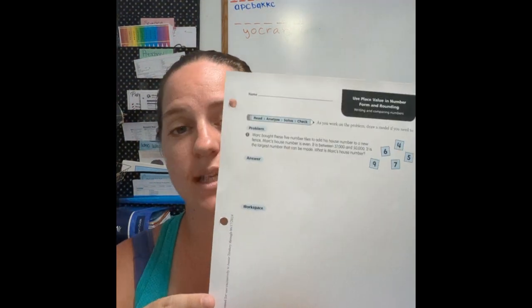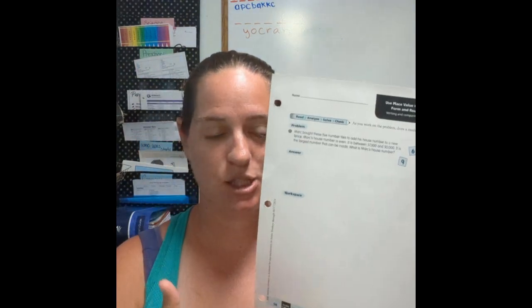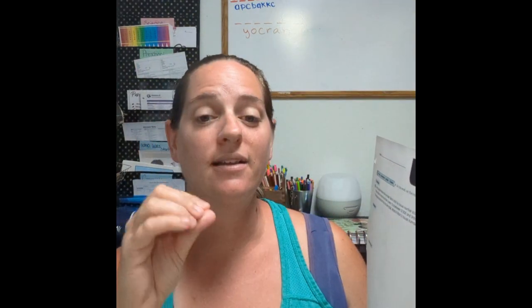And the way that works is, this is more of a real life situation. So it has a problem. He has to read it, analyze it, solve it, and check it. And that's almost like an exit ticket or an assessment in a form. This lets me know if he understands the skill, but I don't treat it like a test or even tell him that it's a test, but it does let me know if he understood the skill.